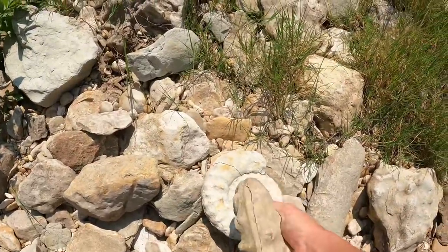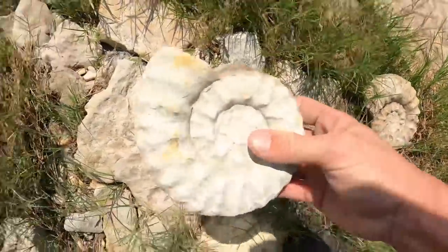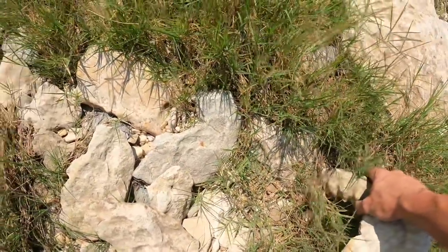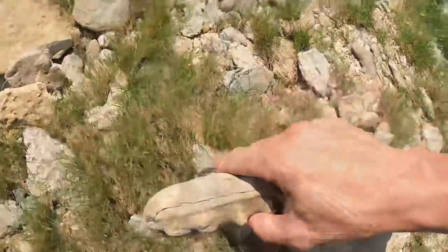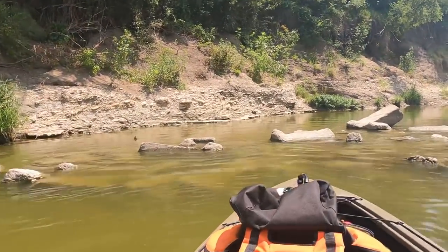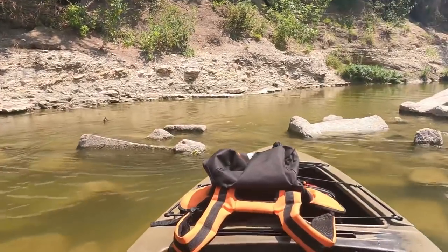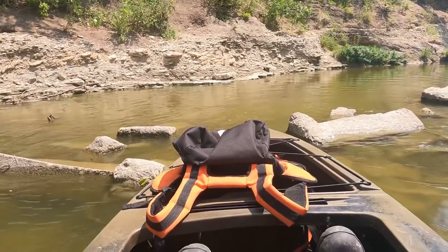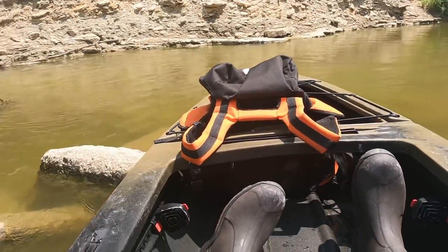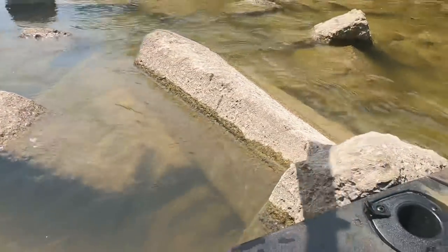Man, I might have hit the hot zone. Oh gosh, that one broke. Kind of still there on that end. It was cracked, just like this one's cracked. Perfectly fits.